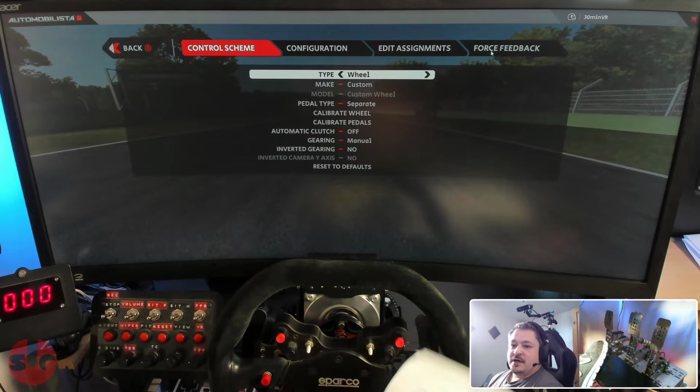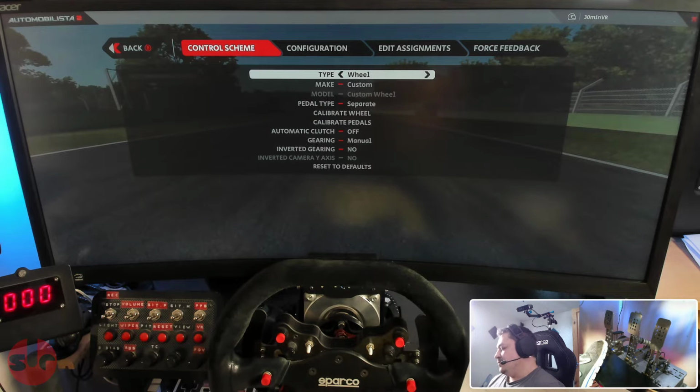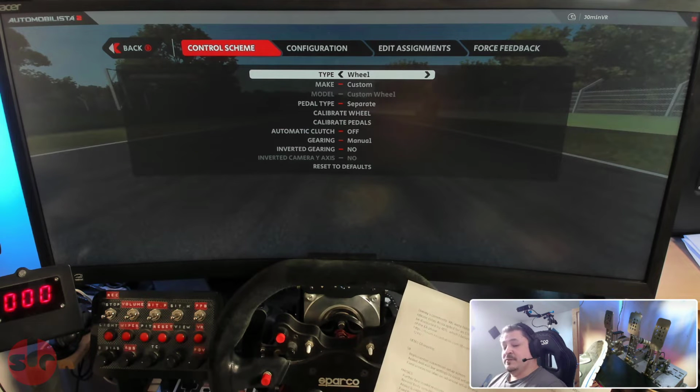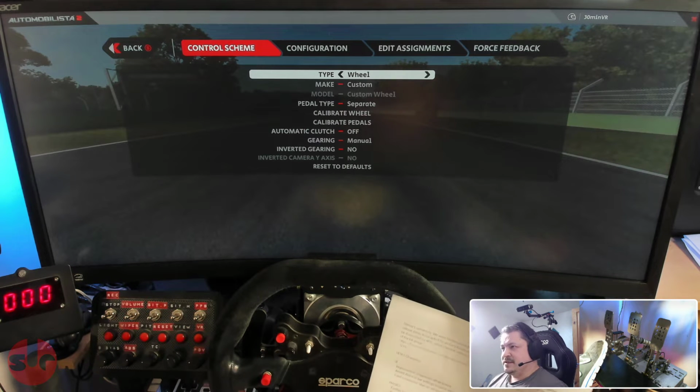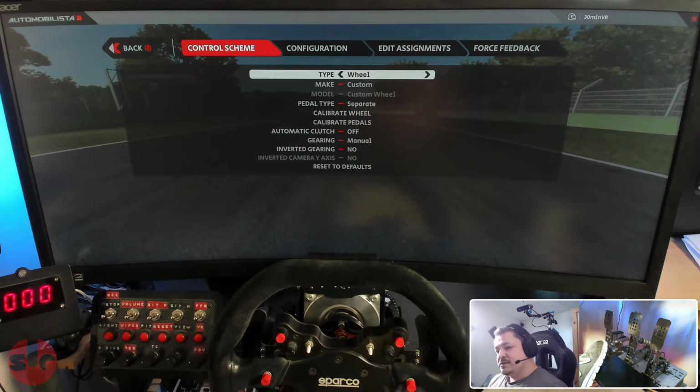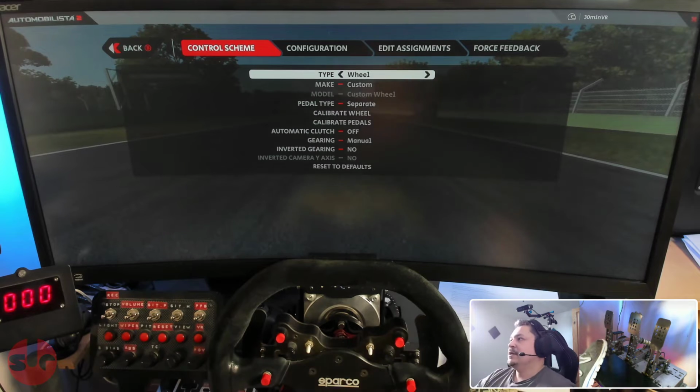On the actual Beta 5 notes, the revision, the actual changes to the force feedback is only one line, and it doesn't sound like a lot, but it's actually made quite a difference. So what they stated is revised pneumatic trail values and max steering rack force for each car, and in brackets, minor adjustments may still be required.